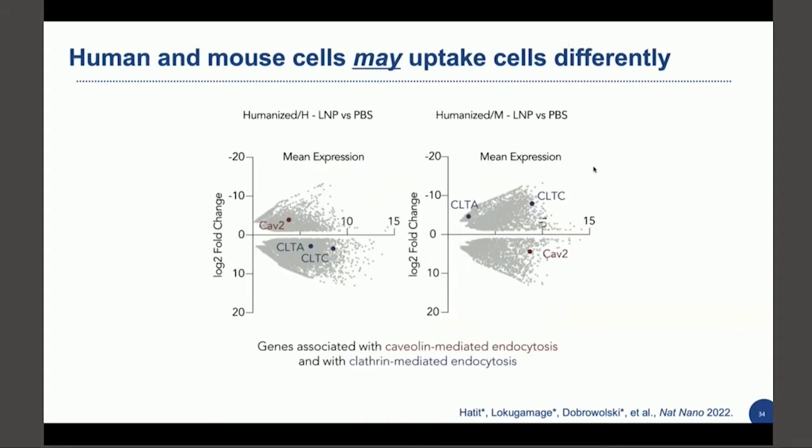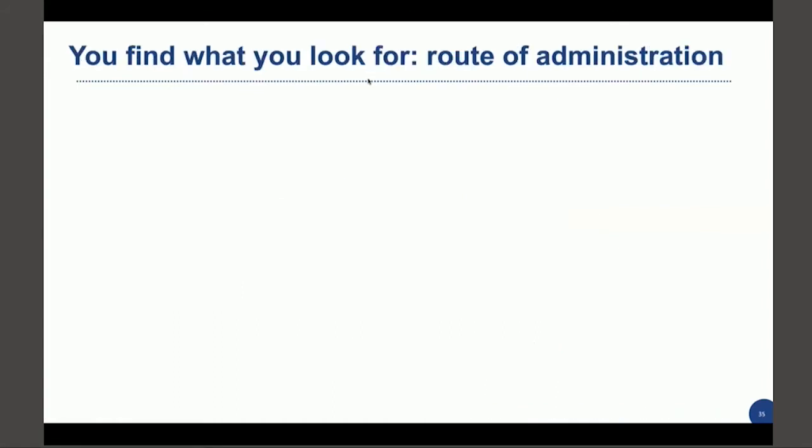And then finally, I don't have time to go into this in too much detail, but we were able to look at mechanism and identify some genes that were differentially expressed that could, not guaranteed to be the same, but could explain the species-dependent differences. So the second-last story I want to tell you is: you find what you look for, route of administration.